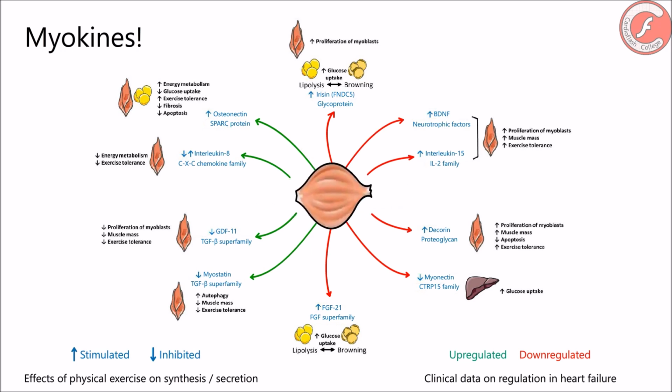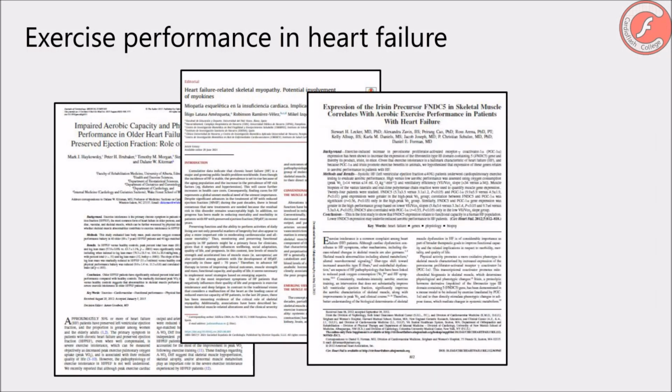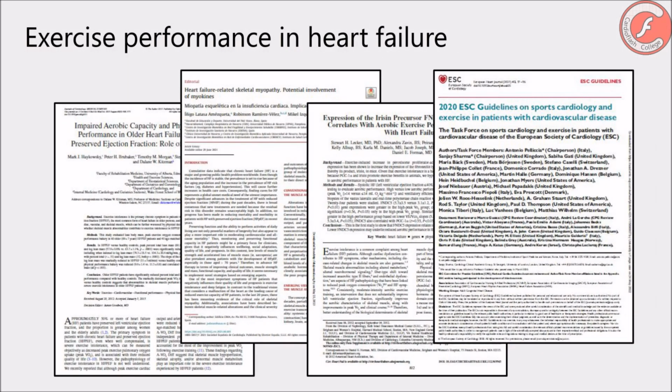For this reason, they are capable of favorably regulating lipid metabolism and conditioning the creation of a systemic anti-inflammatory environment. Thus, some authors have proposed that certain alterations in the production and release of myokines could contribute to the development of musculoskeletal myopathy, as well as to the development of other metabolic and inflammatory disorders classically associated with heart failure. This explains why different clinical studies have shown that physical training can increase oxygen consumption and improve functional capacity in patients with heart failure, both with preserved and reduced ejection fraction.